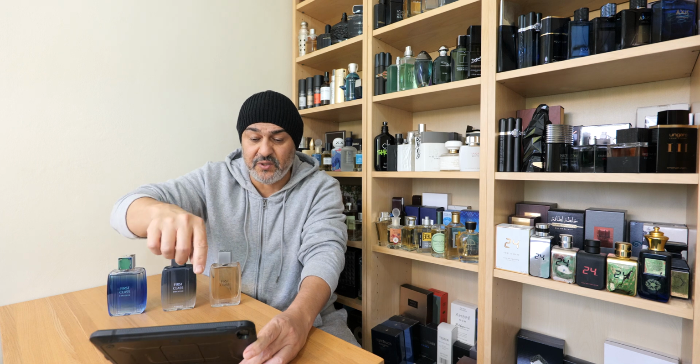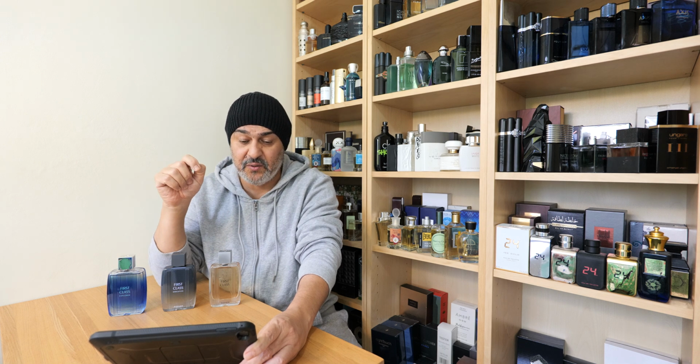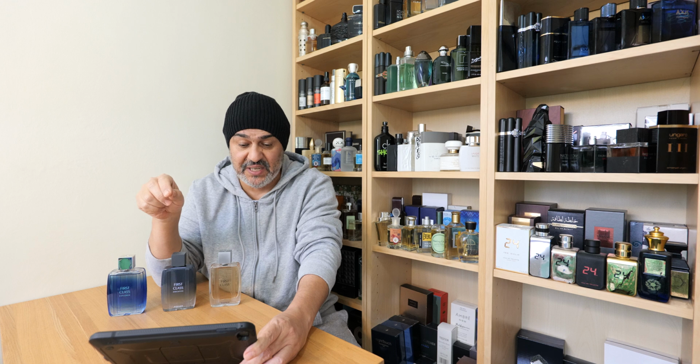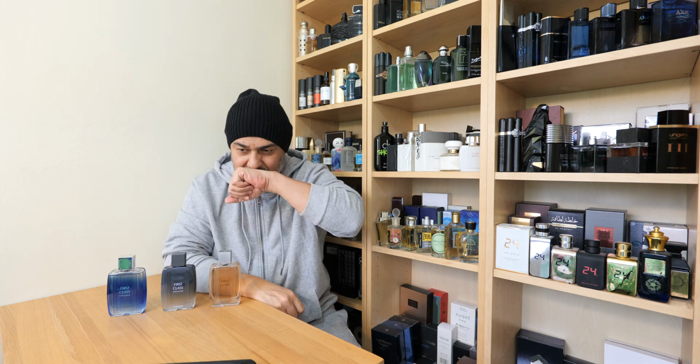This came out in 2016. It's got 4.2 out of 5 on Fragrantica. On top notes we have apple, bergamot and grapefruit. In the middle note we have melon, pink pepper and jasmine. In the base note we have patchouli, vetiver, oak moss and amber. So very classy, very classic way of putting the notes, and you can tell by smelling it. Absolutely gorgeous. When you smell it, again, classy, and a very gentlemanly fragrance.